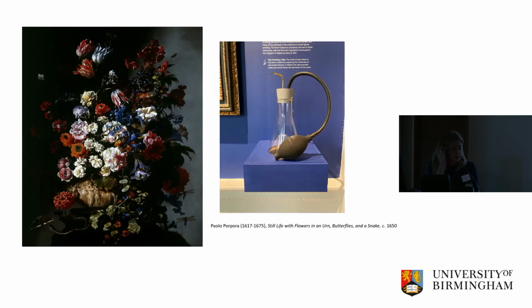The scent dispensers are mounted on the wall next to the paintings that they particularly relate to, and visitors are able to create a puff of scent if they want to. So it's an optional addition to a visit rather than an immersive experience from the outset.